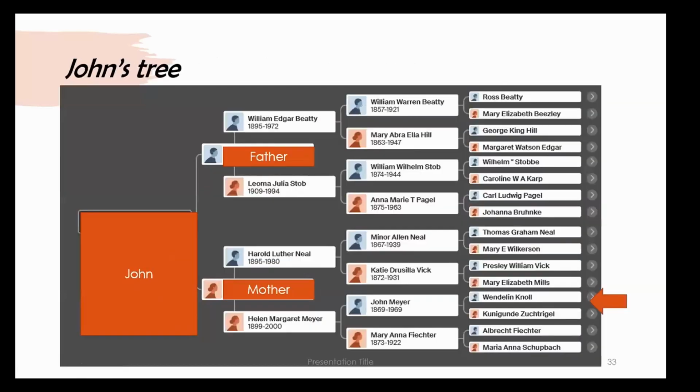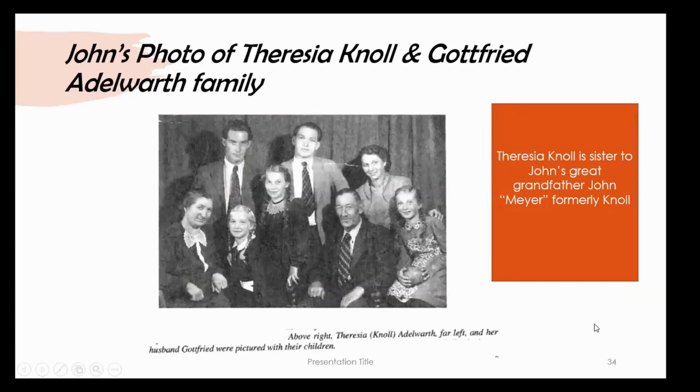And so here's John's tree. And he said, the Adelworths are over on this line over here where the orange arrow is. Wendelin and his wife, whose name I'm not even going to try to pronounce. So Wendelin and wife had a daughter who married a man named Adelworth. And so he was very excited about this.